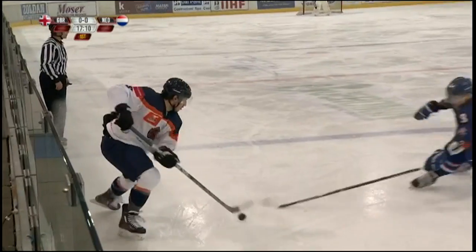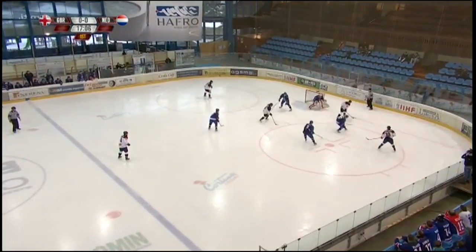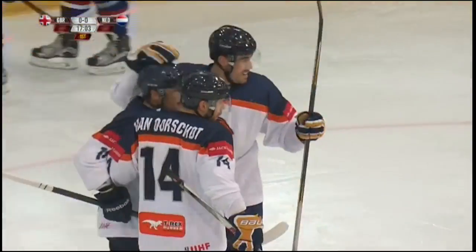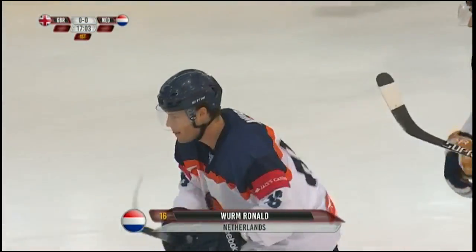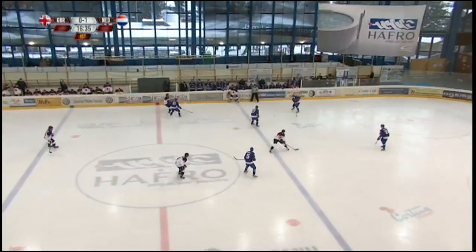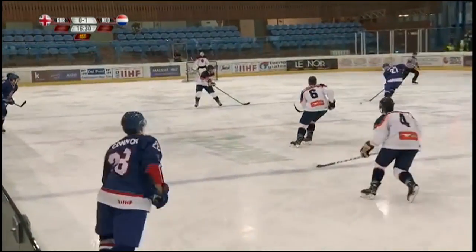And the Netherlands will restructure again. Nagstam with a quick give and go. Now he drives towards the bottom of the circle. Neat little move. Rebound pops out and the Netherlands score. They take the lead on the power play here. Ronald Verms. It took them 49 seconds. But special teams will be absolutely crucial in this tournament, Greg. Yeah, absolutely. These things are always, when the matchups are so tight.